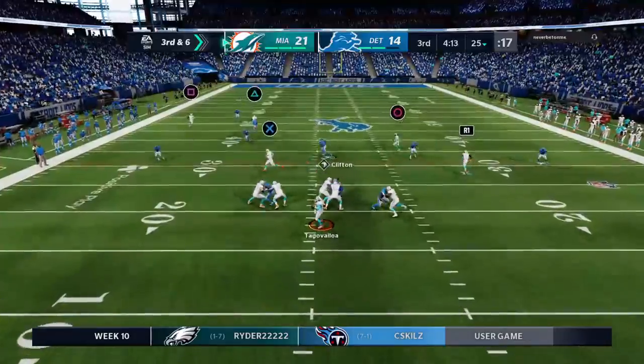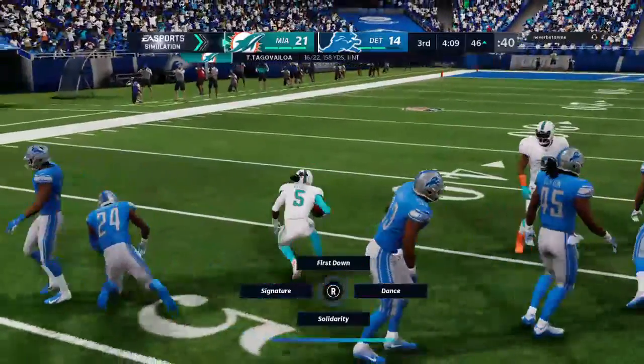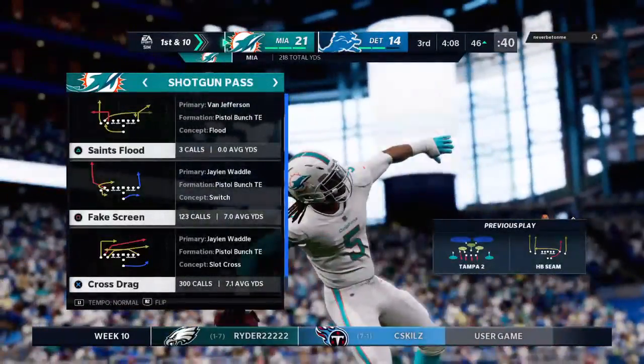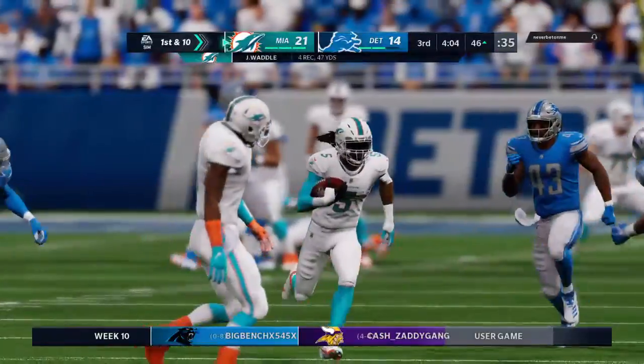Looking to pass. Tua, looking left side. He's got it. Complete. And he'll be taken down, but not before they work it across midfield. Complete. A first down and then some. Give him 29 yards. And the Dolphins' first down.